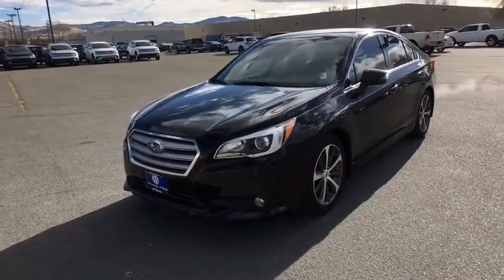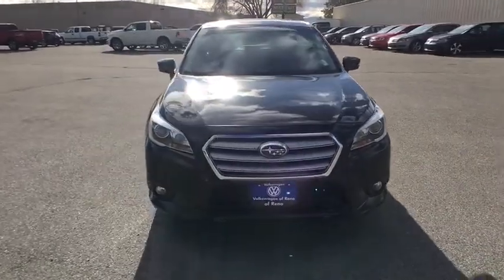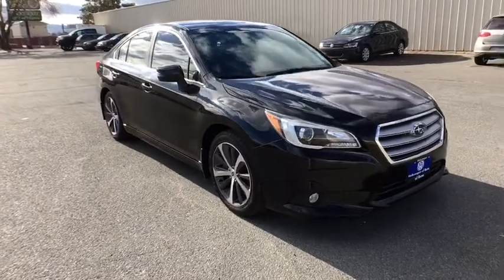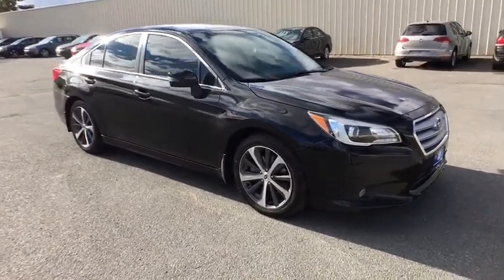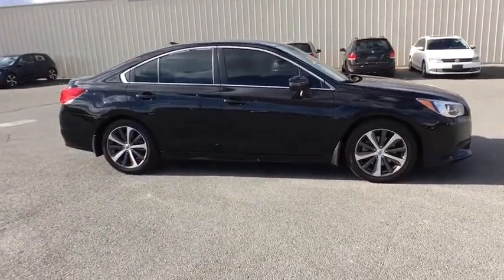2016 Subaru Legacy. The Subaru Legacy offers a roomy interior and a dynamic drive you feel every second you're in the driver's seat. It's a refreshing alternative to the alternatives. This vehicle has less than 55,000 miles. Here are some of this vehicle's great options.